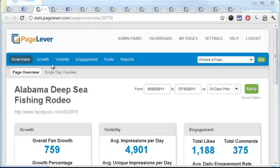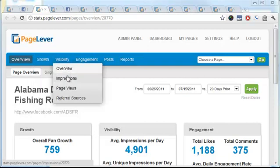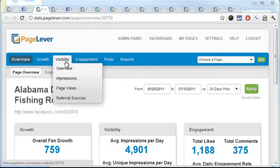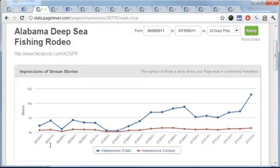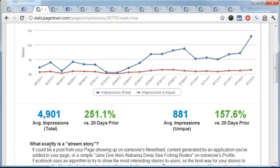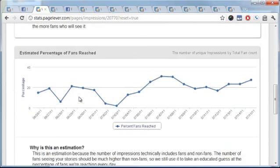Pagelever is divided into four main areas: fan growth, page visibility, meaning newsfeed impressions and page views, engagement, and posts. While it's tempting to jump to fan growth, it's more important to learn how effective you are at reaching your existing fan base. Here you can see posts by the Alabama Deep Sea Fishing Rodeo are reaching an average of 881 unique people each day, and they're seeing the status updates a total of 5,000 times per day. Pagelever estimates the percentage of your fans that you're reaching by comparing the unique impressions for a particular day with your total fans that day.